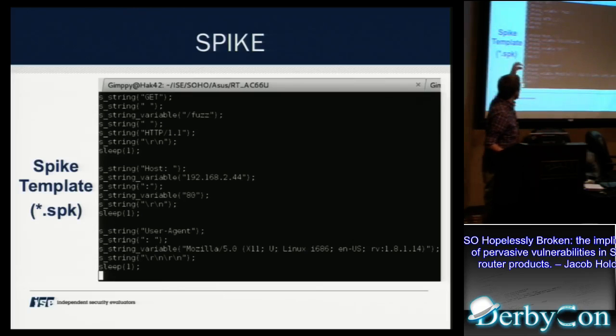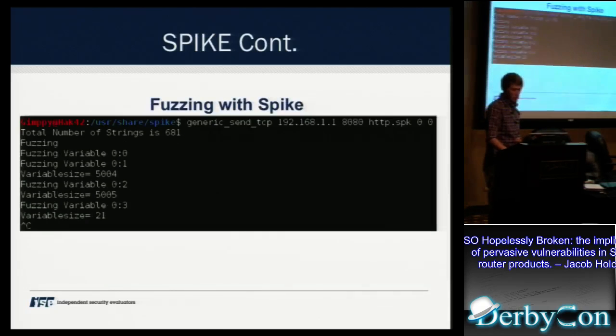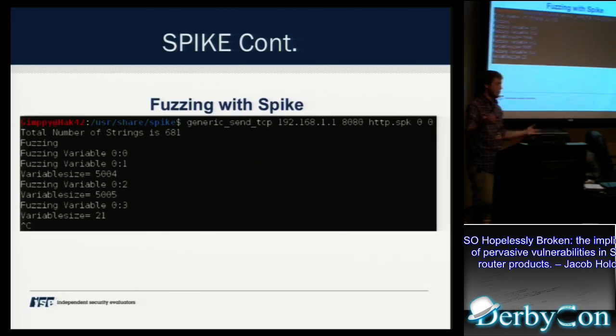So here, I'm just doing an HTTP GET request, setting the host header and the user agent header. And here is actually a picture of me using that template to fuzz the web server. There are programs like generic_send_tcp and generic_send_udp, which you'll use based on the transport layer protocol. You specify your target IP address and port, and the template you want to use, and it will start fuzzing. Now, if you had a premature crash, which can cause an overflow, you can resume fuzzing where you left off.